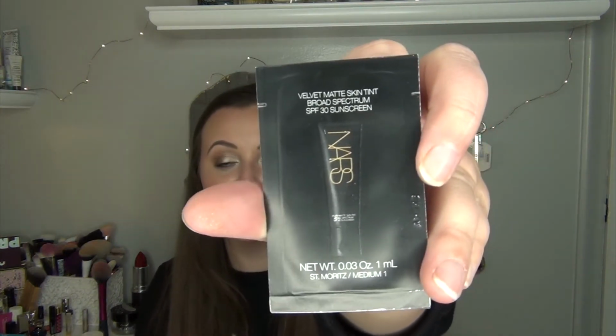Okay, so we have a bunch of other things here. We have the NARS Velvet Matte Skin Tint in the shade Saint Moritz or Medium 1. I'm not sure that this will be the right color for me right now, but I'm willing to try it while I'm still a little bit on the darker side before we get into the full winter very light shade look. So definitely gonna try that.